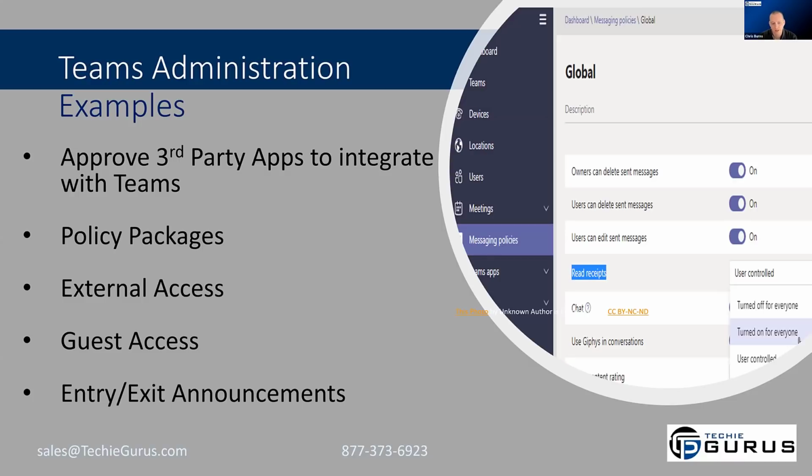There's also this annoying entry exit announcement where somebody says their name when they enter a meeting, and then they'll start talking, and then it'll say, hey, so-and-so is here. And you're like, well, that's nice. We heard this person 10 seconds ago. I didn't need that. So things like that we can tweak. We can kind of tune this the way you need to.